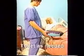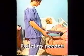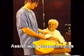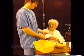Make sure that the client is toileted. Many people will be able to do that themselves. Some you'll need to help or to remind. Have their faces and hands washed and comb their hair if they're unable to do that themselves. Make sure that they look presentable. They look like they're going out to eat. This is especially important in facilities where your client is coming into a dining room to eat with other people.